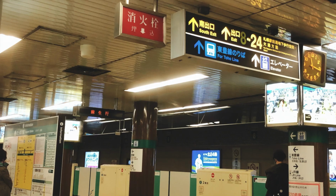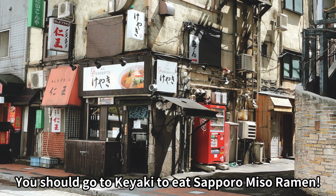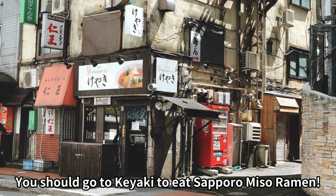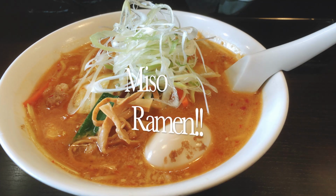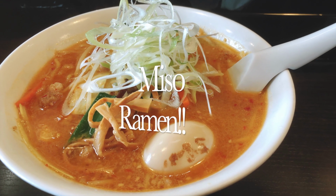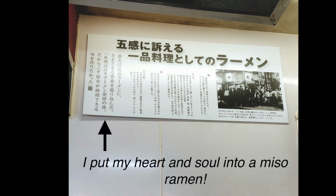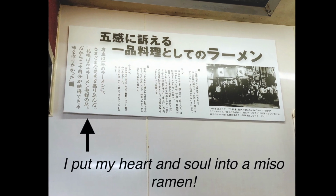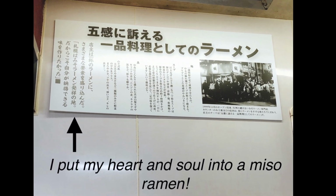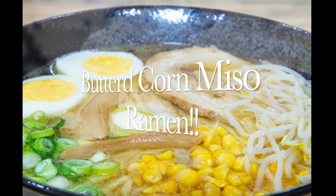Once you arrive at Sapporo, you might be hungry, so you should go to eat ramen at Keyaki. They have wonderful miso paste based ramen. There are so many ramen shops serving miso ramen, but Keyaki represents miso ramen in Sapporo. Keyaki is located in pretty much the center of Sapporo's entertainment district, Susukino. If you want to try ramen with more of a Hokkaido feel, corn butter ramen is strongly recommended.